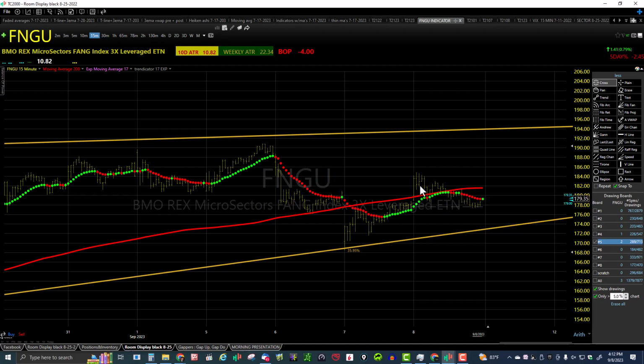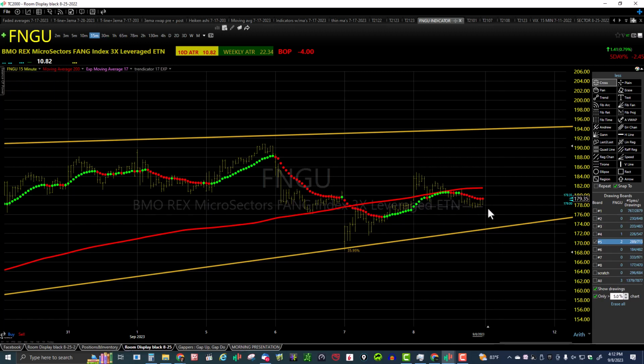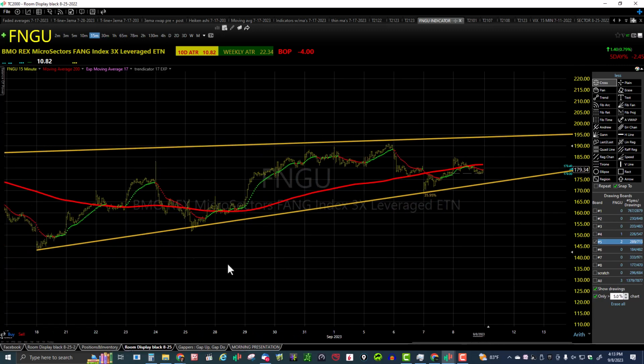They hit the ask, they hit the ask, they hit the ask, and then they pulled it, and they just let it free fall all the way back down to yesterday's close. So that seems what they wanted to do on the FNGU. See the green, green, green, green, and then they pulled the bid and just let it free fall for a while. So there's FNGU. Good news, up over this trend line. Got to break through this one up here.